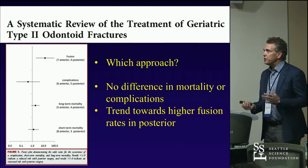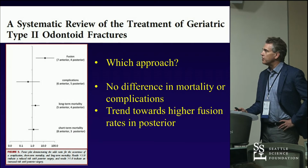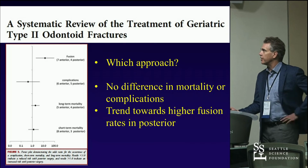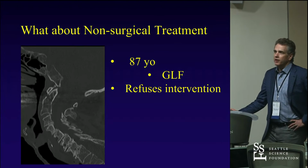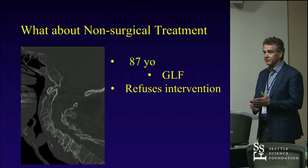So what's out there? Which approach? This is, again, that systematic review from Jefferson. There's really no difference in mortality when you compare an anterior versus a posterior approach, but there is a trend towards a higher fusion and a higher healing rate in posterior fixation when you look at all the literature in combination. So, the last thing we're going to follow up with here is what about those patients who are now really old?